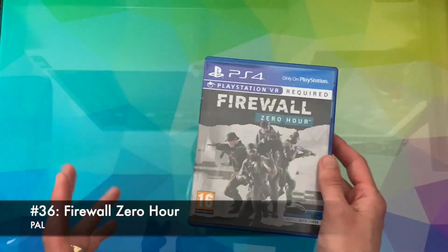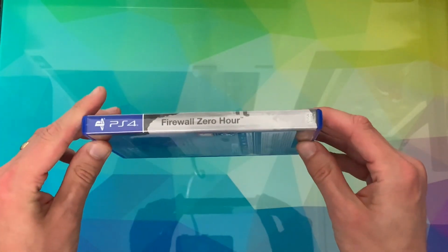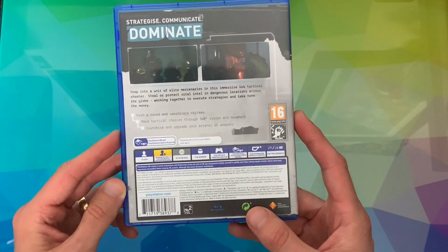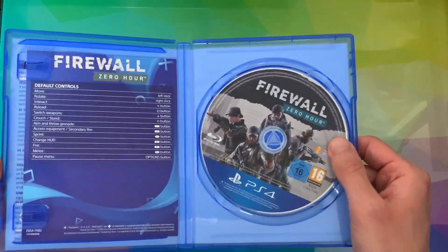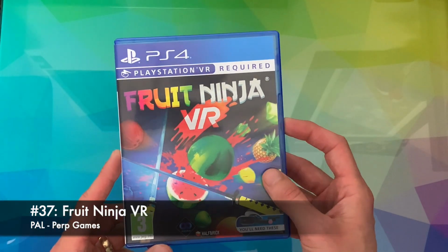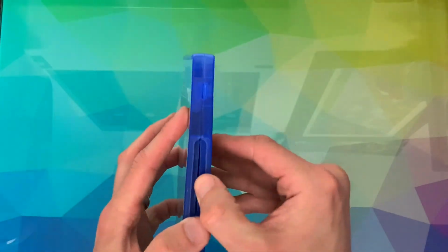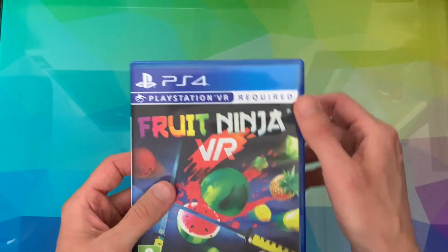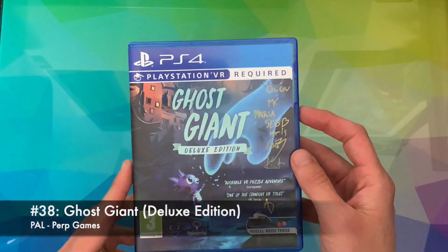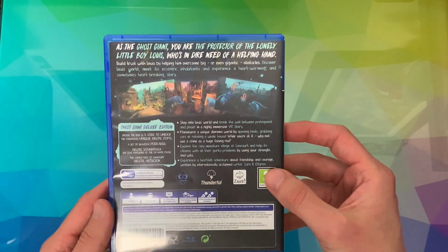The big gun. Here's another game that you can use the big gun with, the AIM controller, is Firewall Zero Hour. Next up, we've got Fruit Ninja VR. And next is a cool release, Ghost Giant, the Deluxe Edition, signed by the team there.